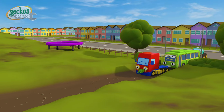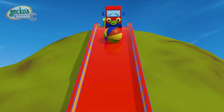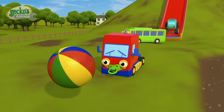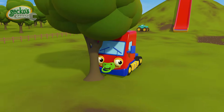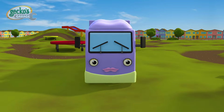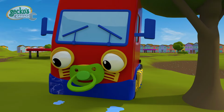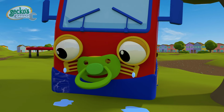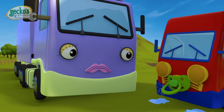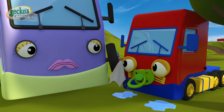Baby truck was driving outside, up the hill and down the slide. Then while chasing after a ball, baby got a boo-boo. Mommy, mum, I've got a boo-boo. Please, please make it better, can you? Baby, baby, it's okay. Mommy will wipe your tears away.